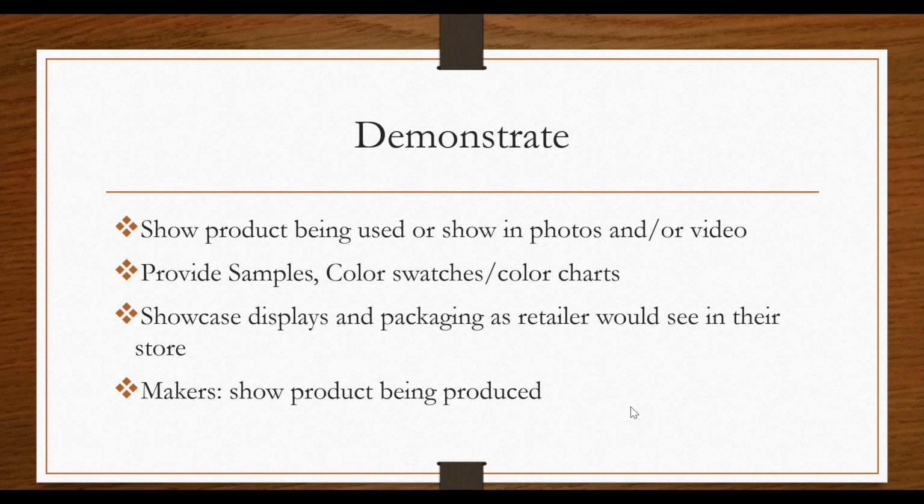If you're a maker, if you make anything from scratch, any type of craft or product, it's always a good idea to show how the product is produced. Again, you can do that with a series of photos or a video, or if there's a way you can do part of the process while you're there at the show, sometimes that's helpful as well, because people are really interested in the backstory and the process of those goods.